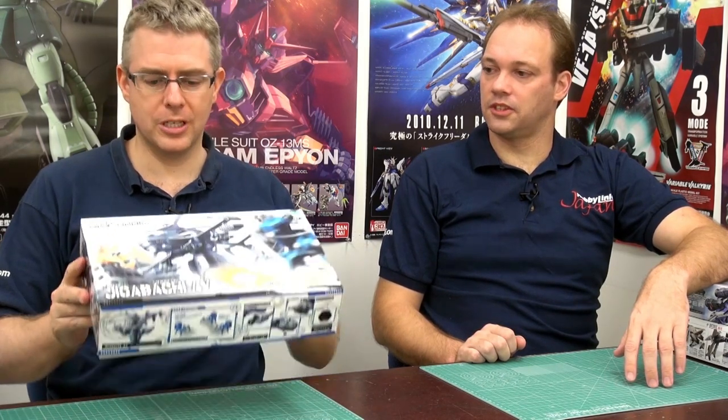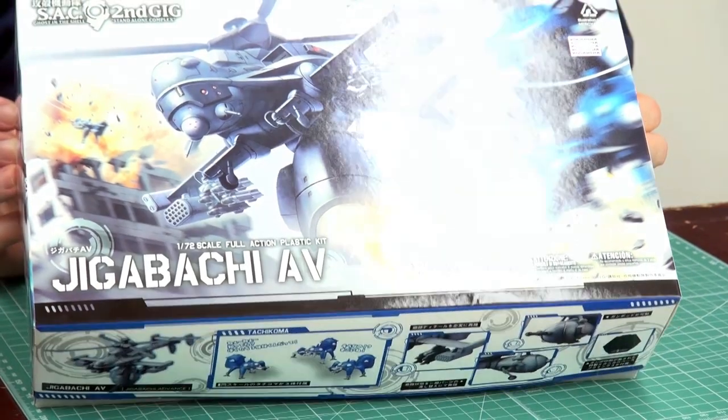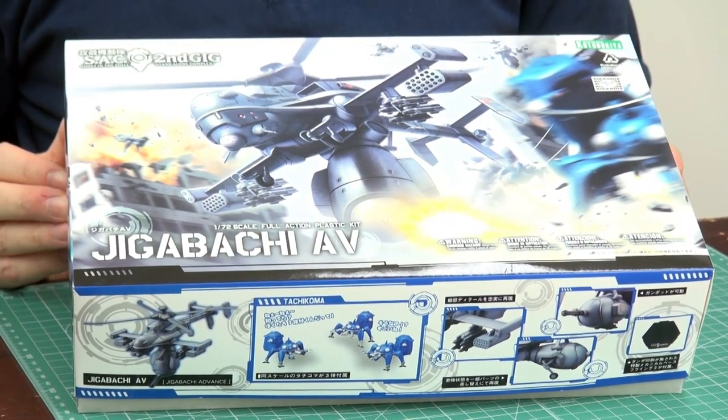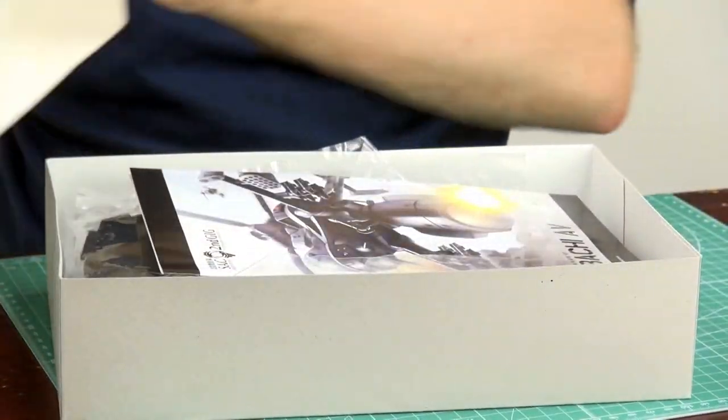Let me pop this open. Let's have a look inside and see what we get. Okay, here we have the Jigabachi AV 1/72 scale from the Ghost in the Shell show, as I mentioned before. Let's have a look in the box and see what we get.